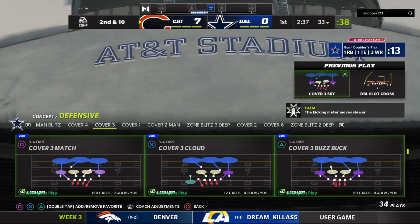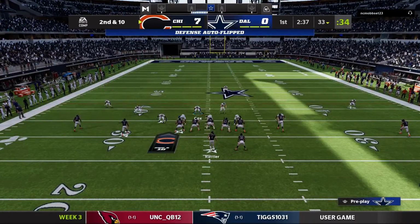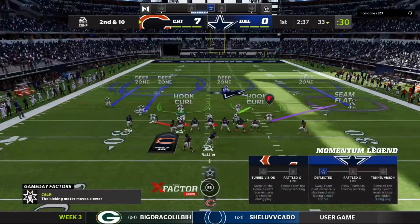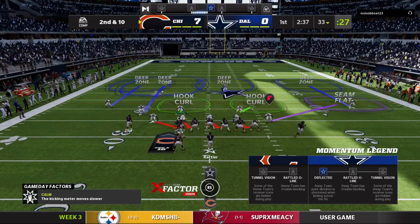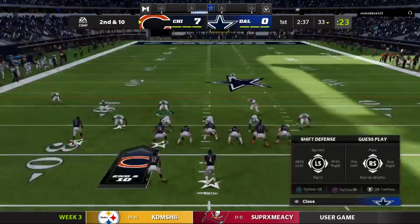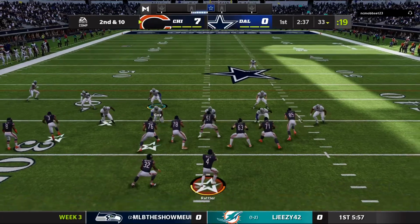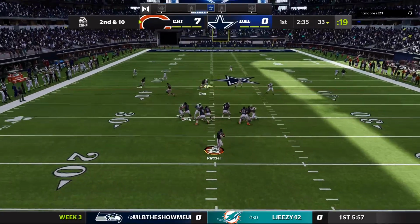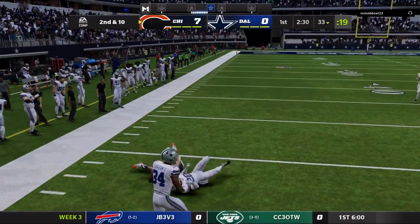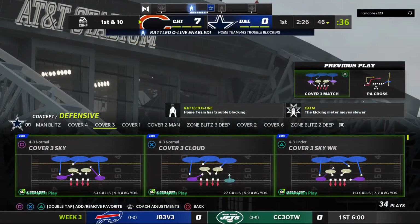Meanwhile, they take a shot to start the drive, but this is going to wind up incomplete. So after the incompletion on first, now 2nd and 10. Off the play fake, he'll look to throw. He'll get that complete to his tight end, Cole Kmet. And he slips up past the 45 before being tackled.